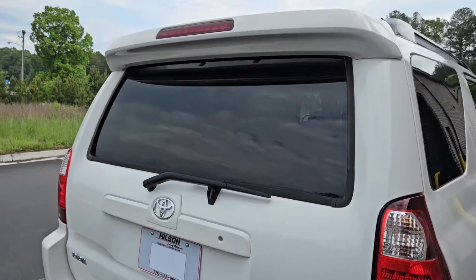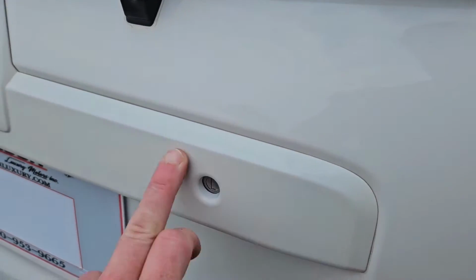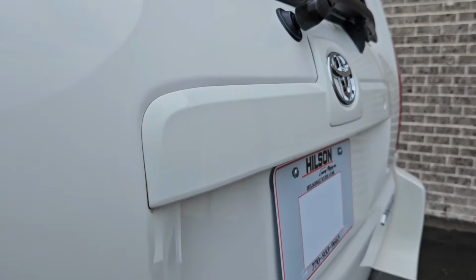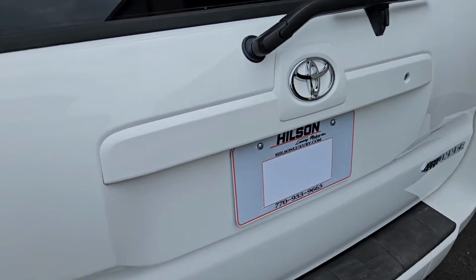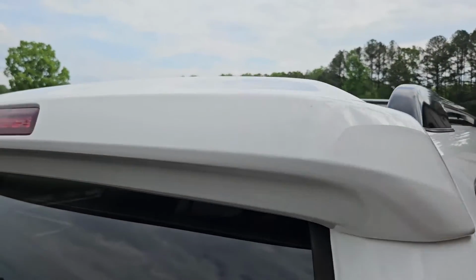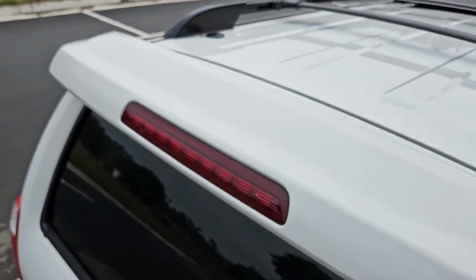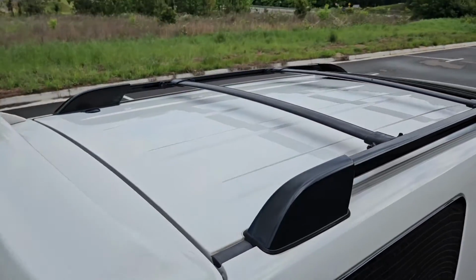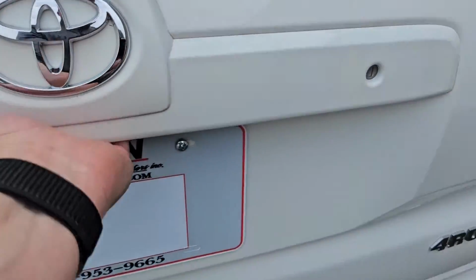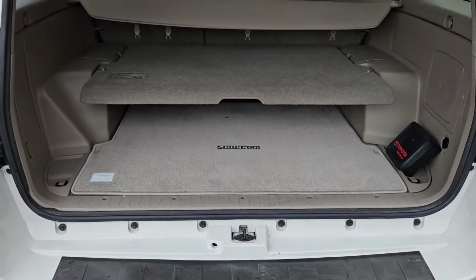I know I've said it 10 times. I cannot stress how nice this car is. Look how nice this is. This typically is faded and you've got to replace them, and I mean, it is just perfect. Rear wiper, spoilers all looking really good, not faded, no peeling. Handle under here is not melted, so everything works as it should there.